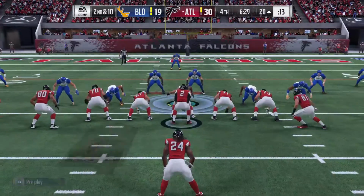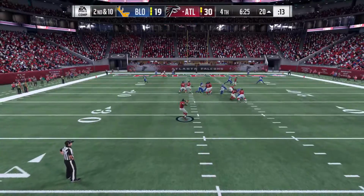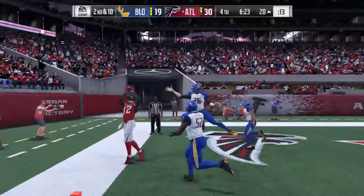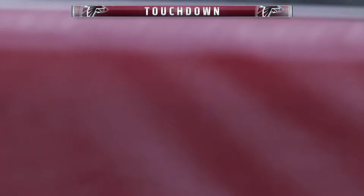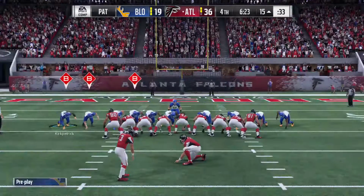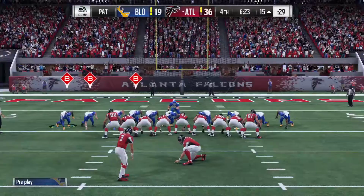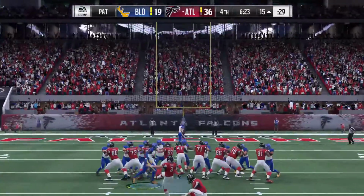I think we'll see a lot of it, and the difference between that and a pass blitz, you're trying to get to the quarterback. You're trying to scheme someone open. And that is caught. Touchdown, Falcons. Mohamed Sanu, a 20-yard touchdown. And the Falcons will extend their lead. They were still throwing with a comfortable lead here late, and now that lead is even more comfortable.